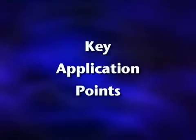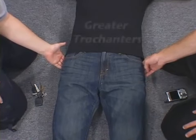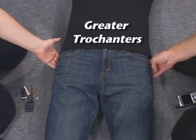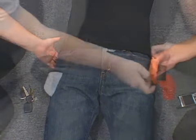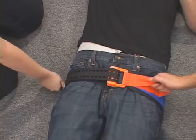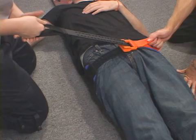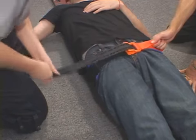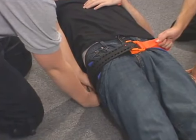Again, here are the key application points. Always apply the SAM Pelvic Sling II at the level of the greater trochanters. This is typically at the level of the buttocks or symphysis pubis. Do not apply around the waist. When tightening the belt, pull until you hear or feel the buckle click or the belt stops. At this point, do not release tension on the free pull handle. Maintain tension until you secure the strap by pressing the strap down on the surface of the pelvic sling to engage the belt.